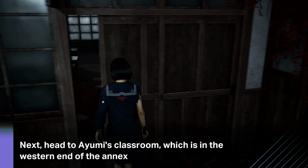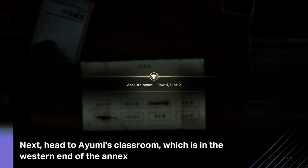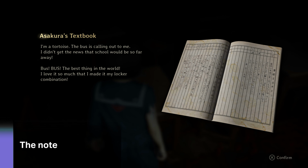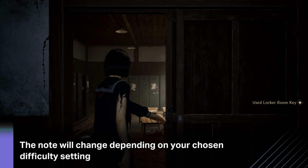Ayumi's classroom can be found in the western end of the annex. A roll call sheet can be found on the teacher's podium and shows that Ayumi sits at row 4, line 2. When investigating her desk, you will find the key to the locked locker room and a note that will differ depending on the difficulty. But with the key, it's time to go to Ayumi's locker and enter in the code.